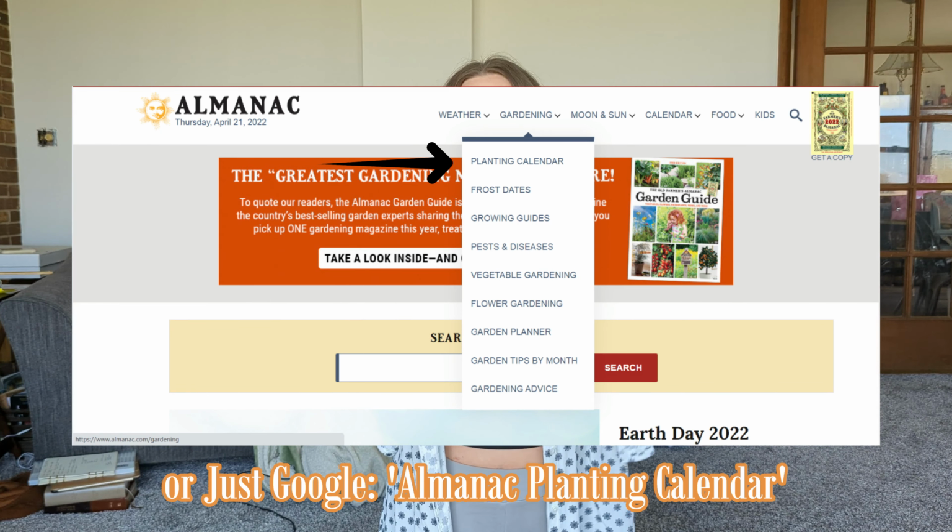I do not start my own seeds inside. I don't start anything in my house. I go buy pre-grown plants from a local nursery, and that's what I plant. So my first step is planting the already grown plant outside in the garden. And so it has a column where it tells you, based on what vegetable it is, when you should be planting it. So that is how I'm going to be basing the day that I plant my vegetables in my garden this year.